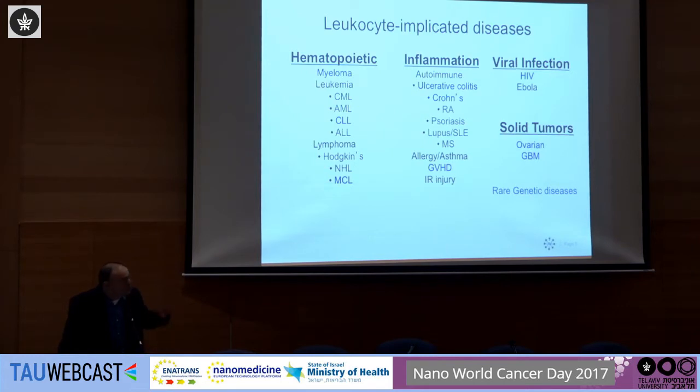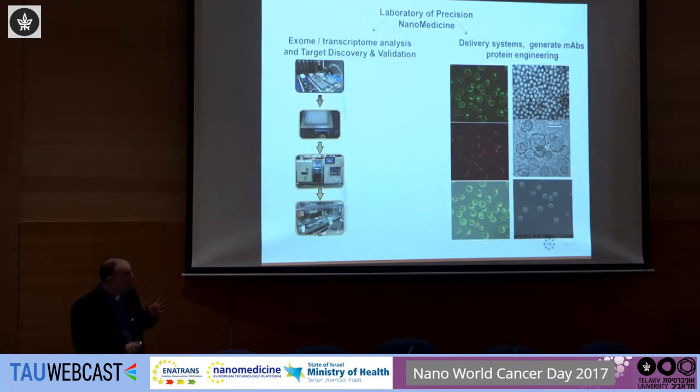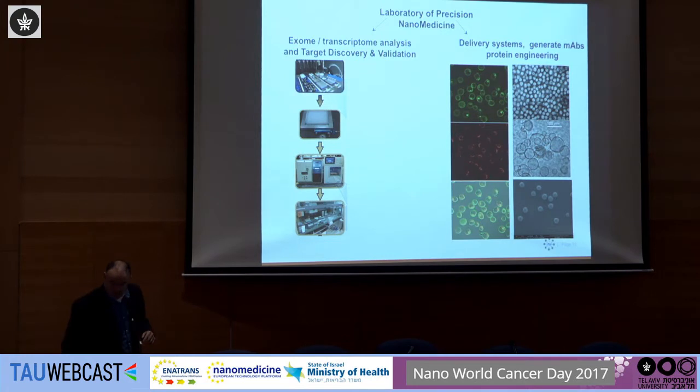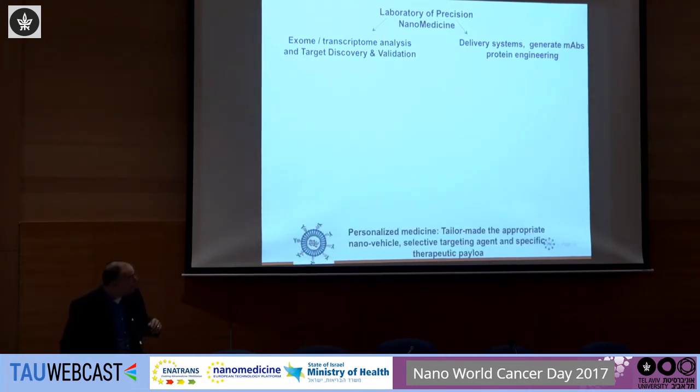So I'm going to focus only on blood cancer, and the lab, in our case, is divided into 2 major groups. People that are doing basically discovery concepts using genome sequencing, exome sequencing, DNA sequencing, and RNA sequencing to identify new therapeutic targets. And then people that can deliver those new therapeutic targets specifically into specific cell types. And again, we are looking at leukocytes because immune cells are really challenging. The idea, of course, is to combine those new discoveries from this arm and this arm into one carrier that could be one drug. And we personalize this as the way I'm going to show you now.